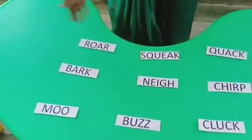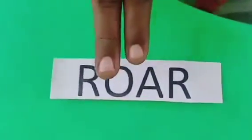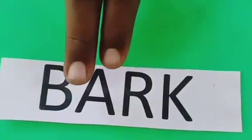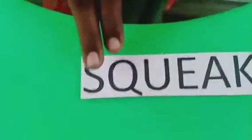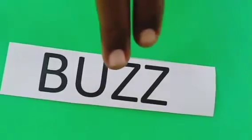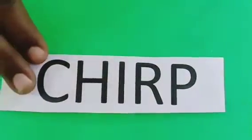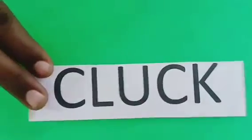Look at the sounds of animals. Roar, roar. Bark, bark. Moo, moo. Squeak, squeak. Neigh, neigh. Buzz, buzz. Quack, quack. Chip, chip. Cluck, cluck.